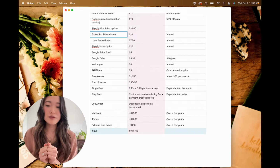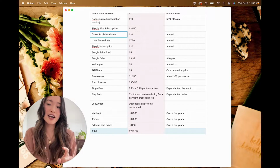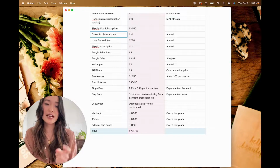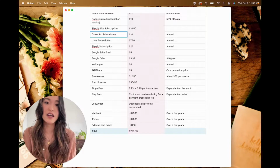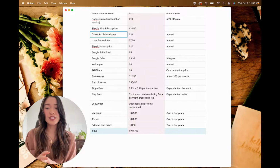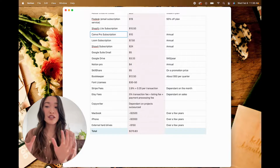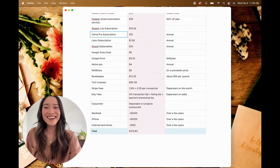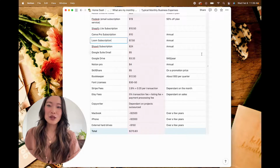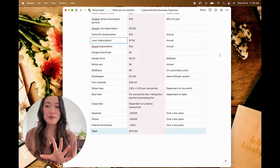It's $10 a month. I pay on an annual basis. So every time there is a subscription service that allows you to pay annual, and I know I will be using it for the rest of the year, I always pay it all in one go annually because you usually save money quite a bit, but also then you don't have to see that recurring expense every month, which I hate. Next up is Loom, which is what I'm using to film this video right now.